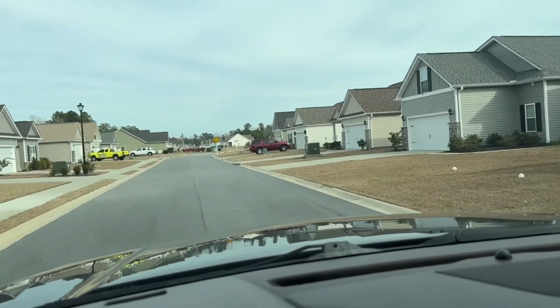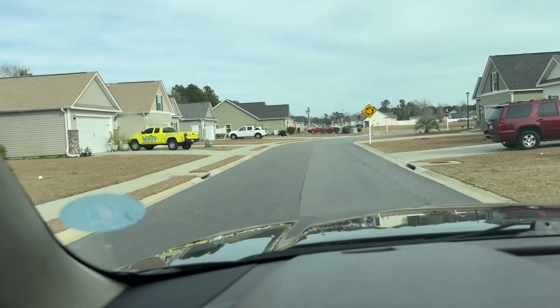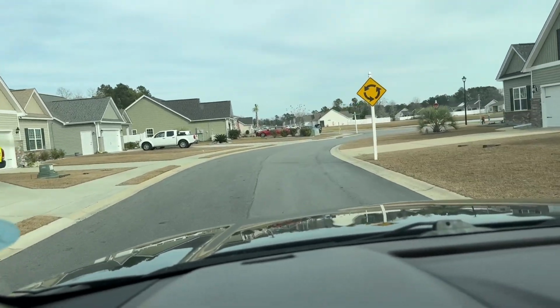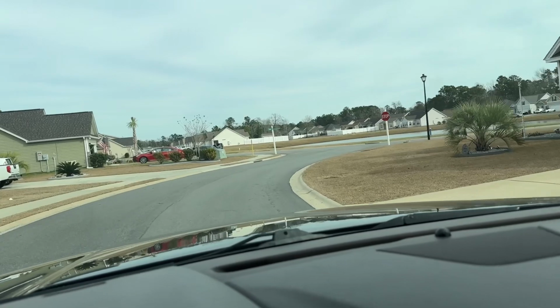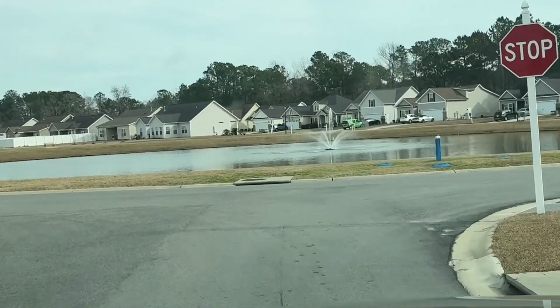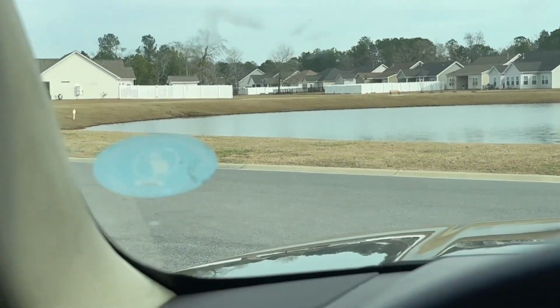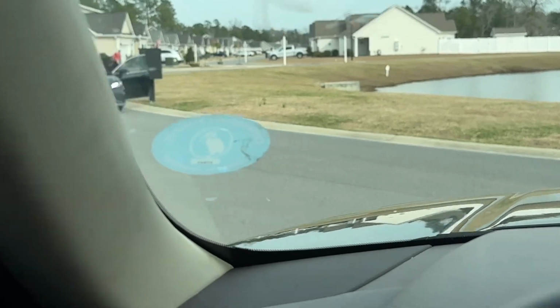I don't really see any homes here that are two-story. Have a nice sidewalk, though. I like the sidewalk. And then we're coming to the stop sign. Nice. See the fountain over there? That's pretty. And then we're going to go this way, because Grasmere Lake Circle is this way.